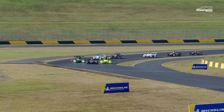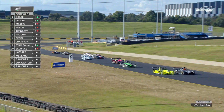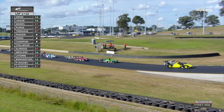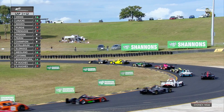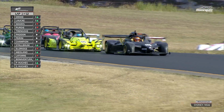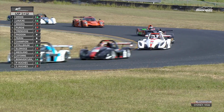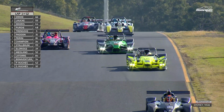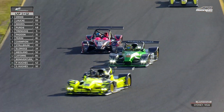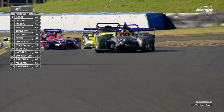And let's listen out for that V8 powered Nissan LMP3 off in the background there, jostling for place down into turn one. Mark Lauke now, champion 3 times. A gentleman racer, an older lad at the wheel there from South Australia in the number 55, and not scared of showing the nose to John Paul Drake.